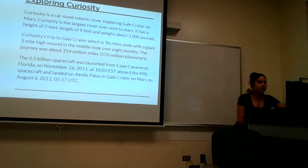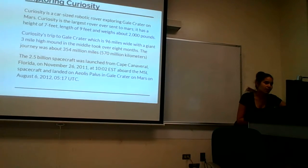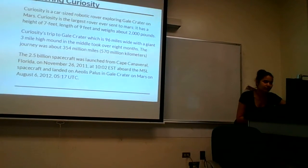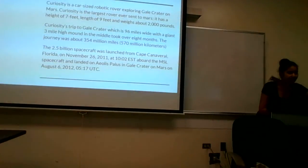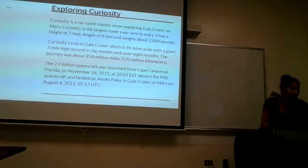So, exploring Curiosity. Curiosity is a car-sized robotic rover exploring Gale Crater on Mars. Curiosity is the largest rover ever sent to Mars. It has a height of 7 feet, length of 9 feet, and weighs about 2,000 pounds.